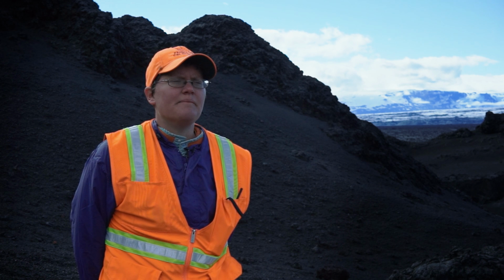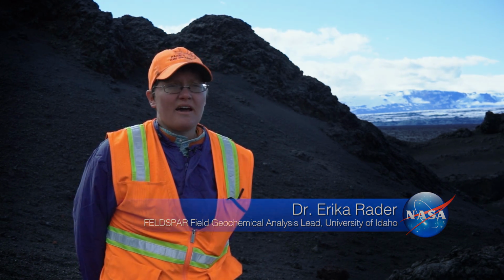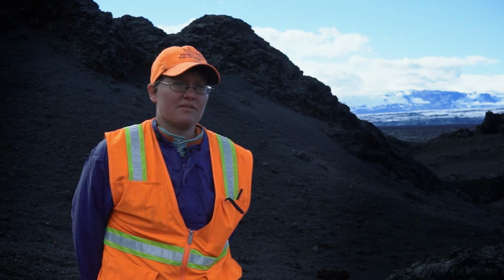A lot of the field instruments that we've brought with us, we've brought because they're very similar to some of the instruments aboard some of the Mars rovers. For example, Mars Curiosity. I'm basically the human rover. I have all of the instruments that the rovers have. Not all of them, but the instruments that I have mimic the instruments that are on the rovers.